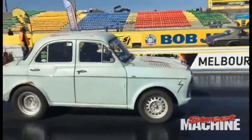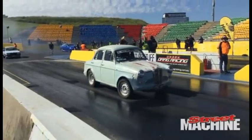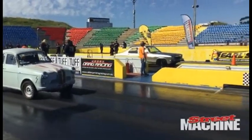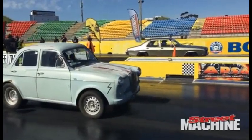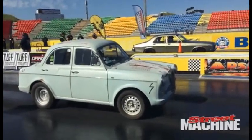Lancer, V6 powered, twin turbo, supercharged. It's a machine. In the other lane, Map Lampard, turbocharged LS. Rennie's personal best yesterday, I believe, a 780. Oh no, sorry, 980, 970. Sorry.